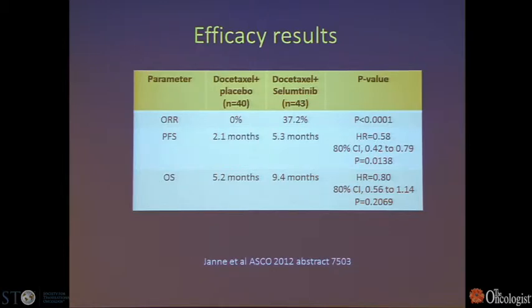Then in the overall survival, 5.2 versus 9.4 months, hazard ratio 0.80. Most of us would consider this a clinically relevant improvement in overall survival. And if you'd kept with the original primary endpoint of progression-free survival, you could tout this as a positive trial. I think either way, the clinical benefit is such that it validates pursuing this as a phase 3 trial, especially in the lack of any other KRAS-targeted therapies that are readily available.